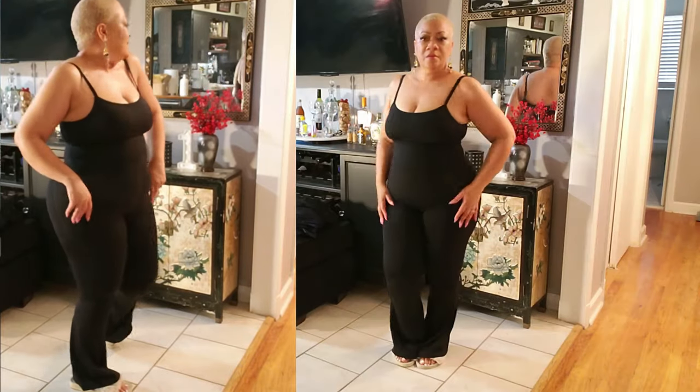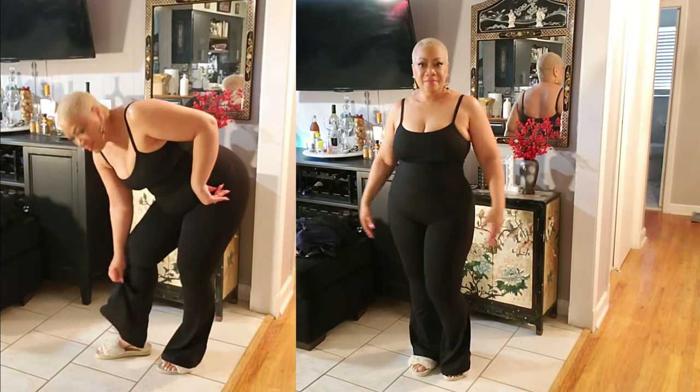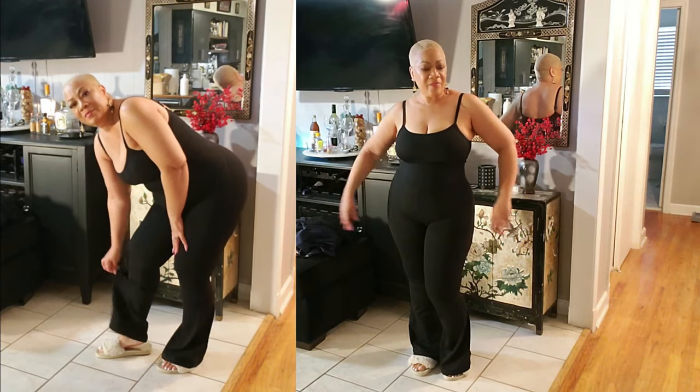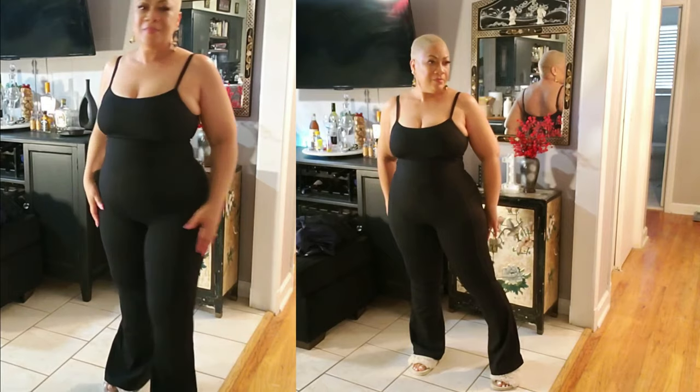This jumpsuit is made with a fabric that's both lightweight and breathable. It stretches in all the right ways, making it perfect for everything from your daily errands to a workout at the gym. It's like wearing your favorite sweatpants, but way more stylish. Say goodbye to those annoying wardrobe malfunctions.